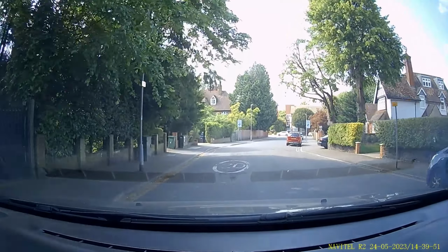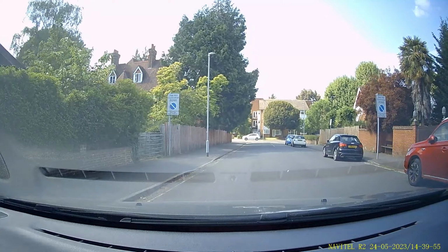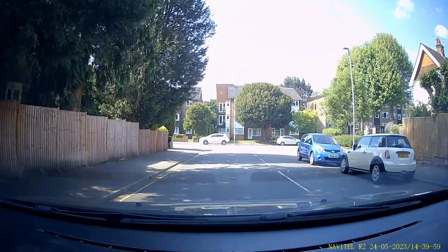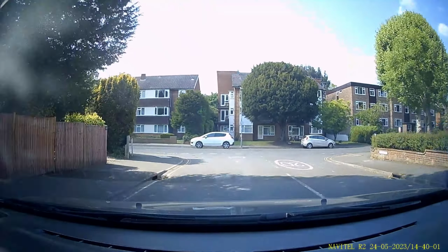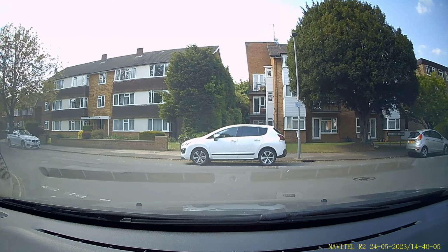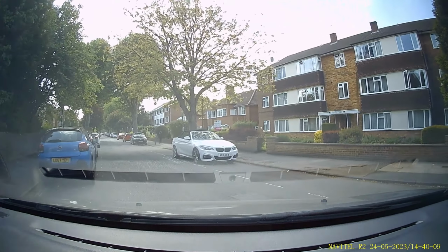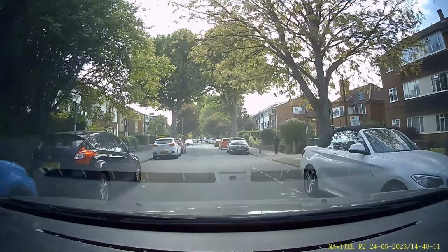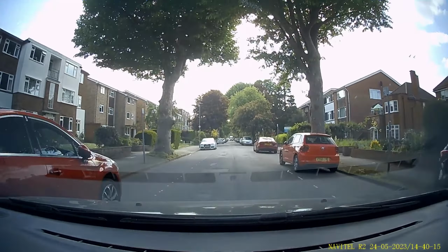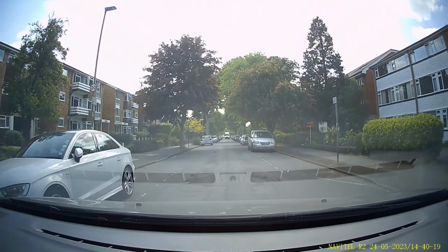Alright, and we are arriving at the end of the road. Obviously a T-junction, so left or right. Alright, looks like we will go left because the car is leaning left. Alright, no traffic, so dominate your position in the middle of the road. They might ask you to park again, on the left, we will see.